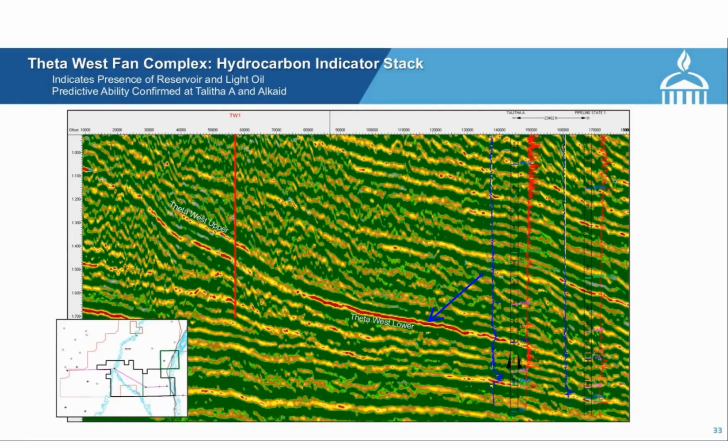And we're showing a provisional location for the Theta West #1 well. We haven't landed on that yet. We're still discussing it, but we will be obviously designing that to test both the upper and lower fan in areas where we see the favorable hydrocarbon response. So what we do is at every point in the survey, we extract the value of the Theta West reflector. You can see there in the red.